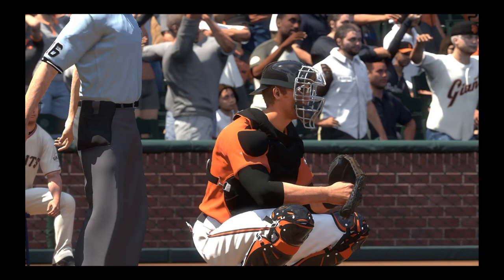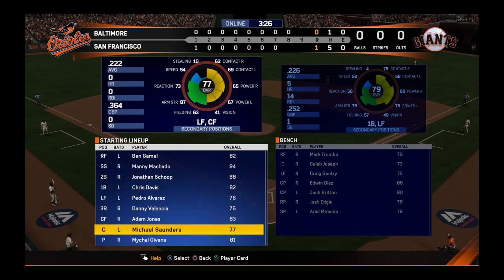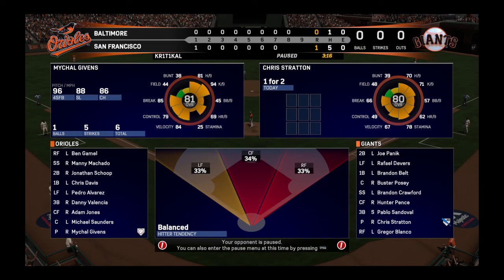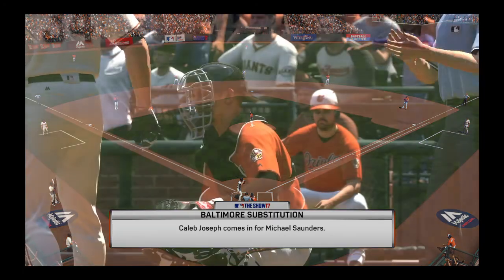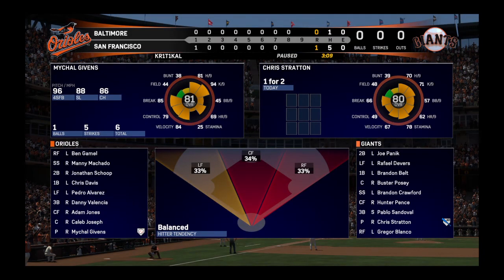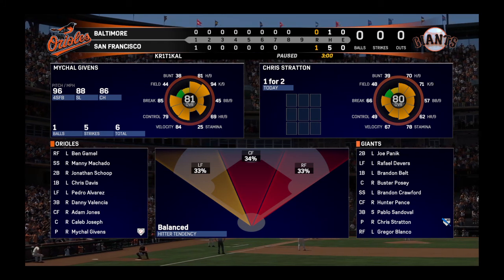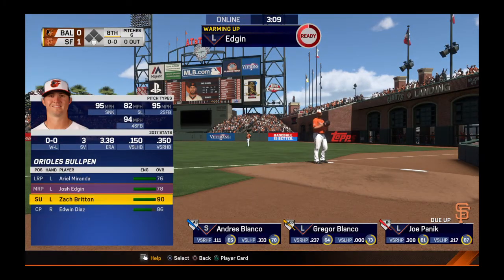A swing and a miss at the gas. Digging in and looking for more. Chris Stratton 1 for 2 on his line so far. Andres Blanco is going to grab a bat, hitting for the Giants, number 88, Andres Blanco.